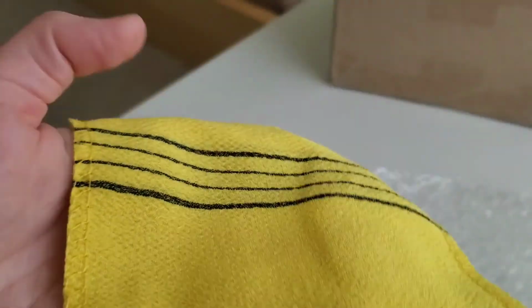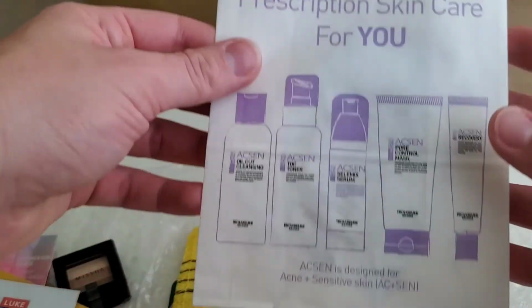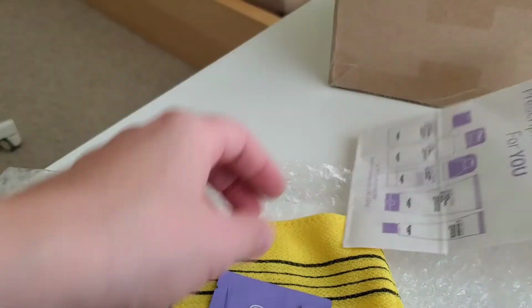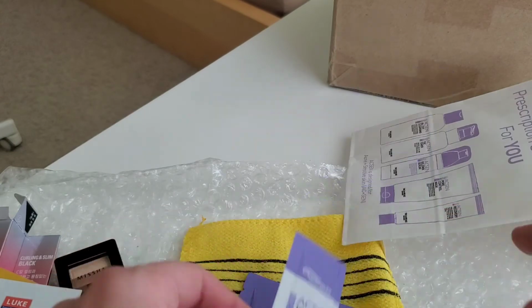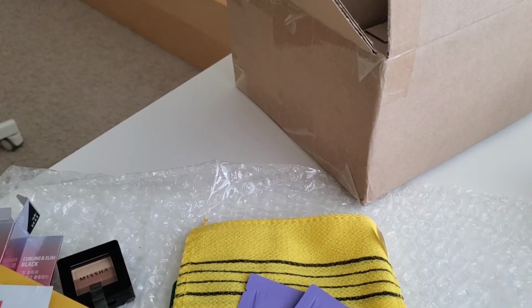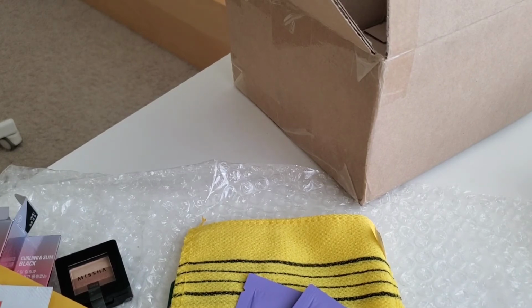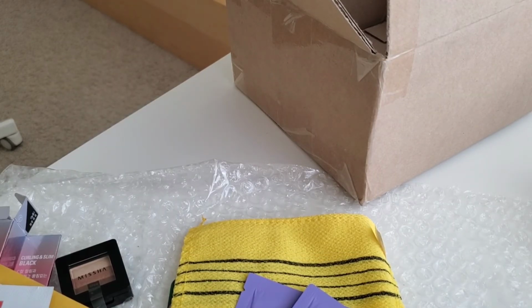These are washcloths, I guess, I don't know what it is, honestly. And this one, more samples actually. Prescription skincare for you. It also has samples, so I guess it's something like urology or something like that to treat your acne. Oil cut cleansing, I guess to clean your face and to tone your face. So two samples in the back. It looks like a prescription, and I received this a few days ago, yesterday, so November 6th, and I placed the order October 18th. On October 27th, this one was shipped out, and basically it got here to the United States, California, in 9 days.